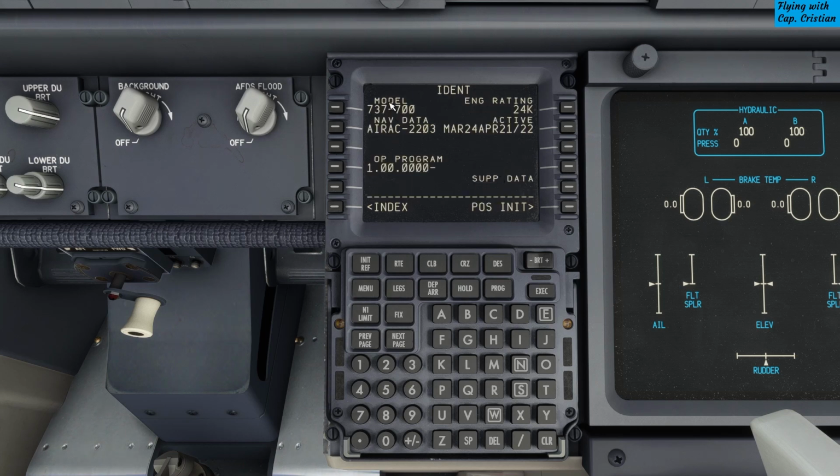In ident page, we need to verify that the model, so the software loaded in the computer, is correct for the model. We are in a 737-700 with winglets. Actually, remember this is a beta, work in progress, so it should be a W here. Engine rating 24K, that is correct. Navigation database is correct. What is the next step?